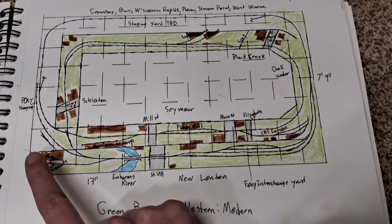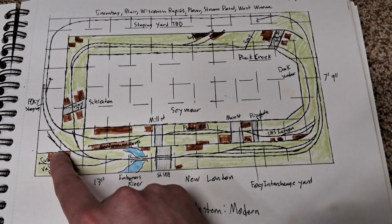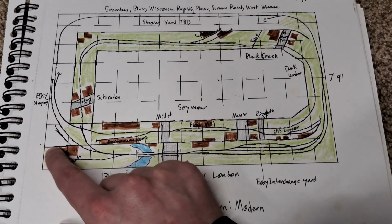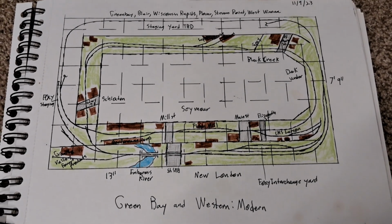Some things to notice is we have Granite Valley Forest Products here. This area is much different in real life than how I drew it. That's just because I had to find a way to solve the issues I had with putting a backdrop here, sneaking the track through without going through a hole. But I'll show you that.